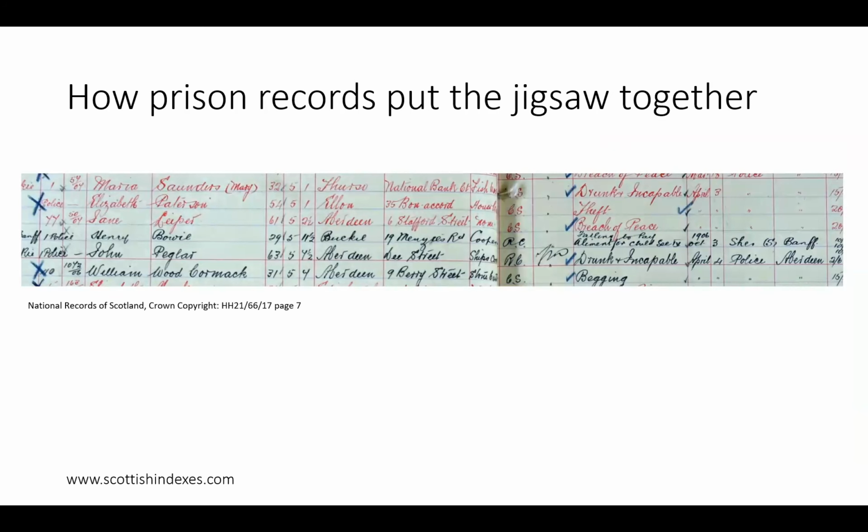Here it is. Failing to pay aliment for a child. So these two record sets fit together. If you've previously found somebody who was told that he had to pay the maintenance for his child, do follow that up. If we've now covered the area for the prison records, see if they appear in there or not.